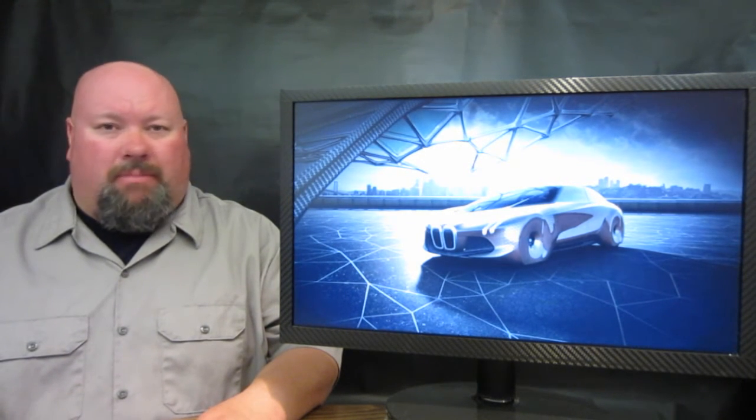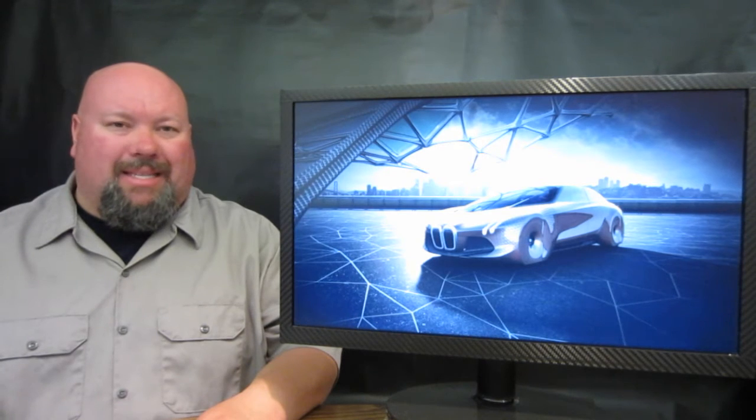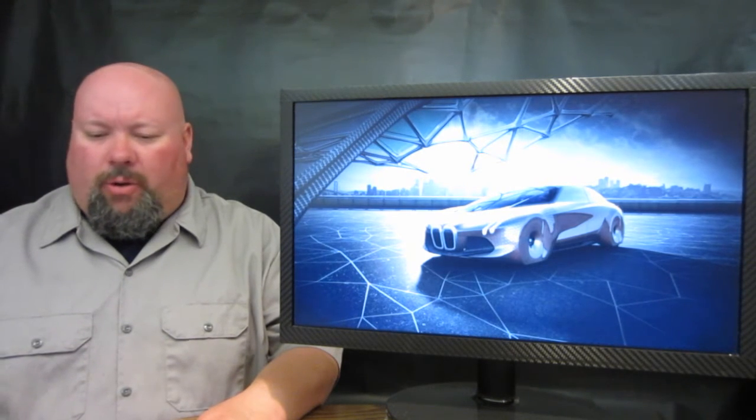It debuted in Munich, Germany over the past couple of days, but this vehicle is going on a worldwide tour, so you may see it in a city near you.